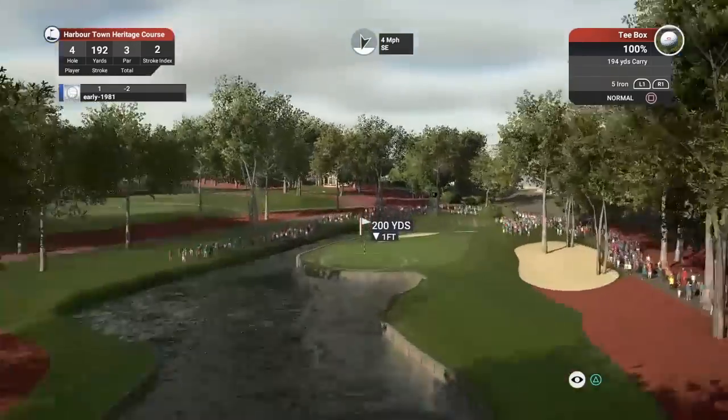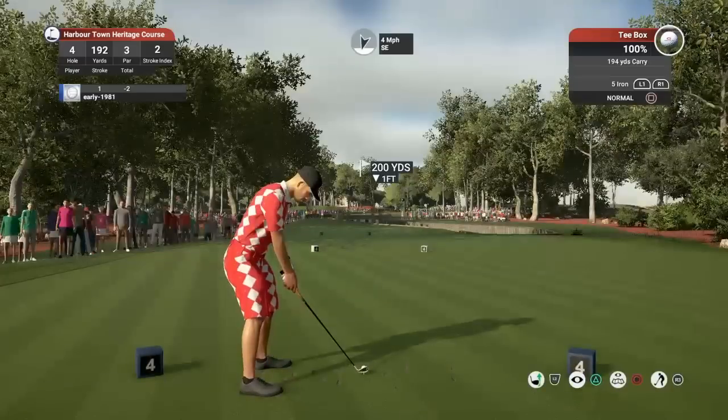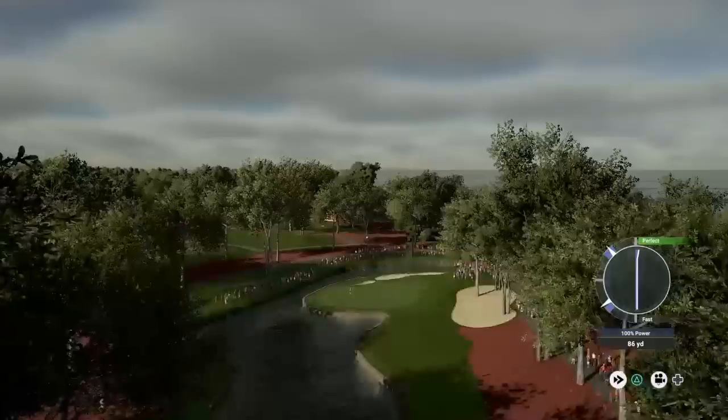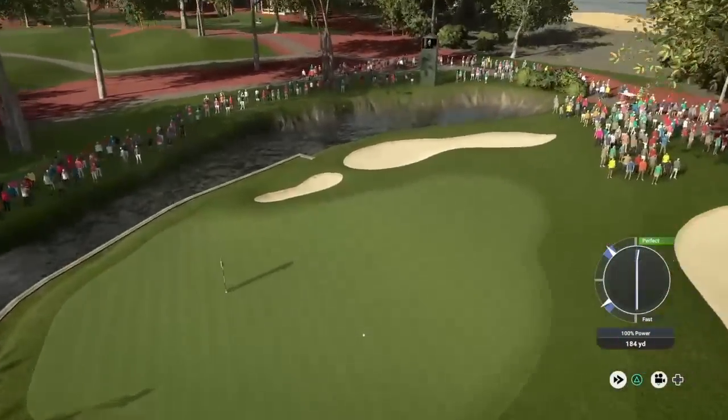So that wind is just going to slightly hold me up. Just de-loft this 5-iron. Once again, I've pushed it slightly right. The green does come back towards the pin.